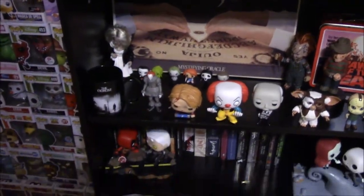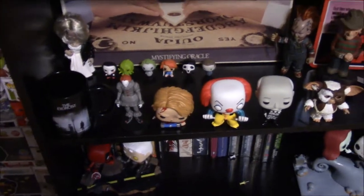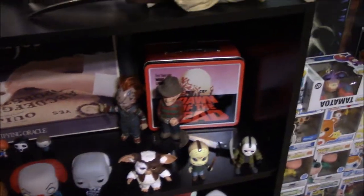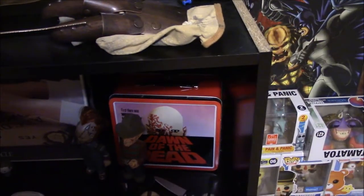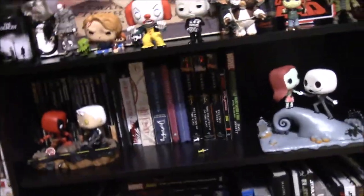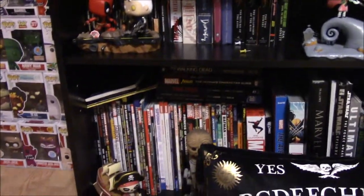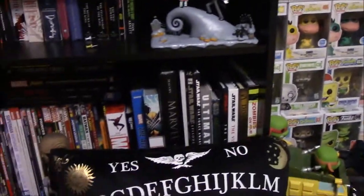Underneath there's some more random things. I got an old Ouija board, some more Funko, some just random figurines. A Dawn of the Dead lunchbox back there. Down here, some more random Funko related things. Also a bunch of my books, comic books and Ultimate Guide, stuff like that.